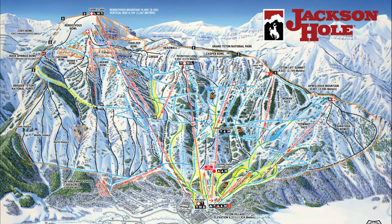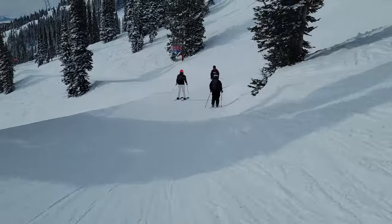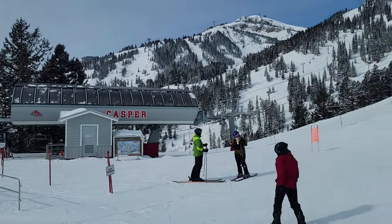Looking at the map, the idea was to go from right to left on the mountain. We took the Tinwinot quad chair to Après-Vue, skied some beautiful wide-open blues over to the Teton quad. From there, we stayed skiers right and made it over to the Casper quad. There were so many great blue trails accessible from this lift.